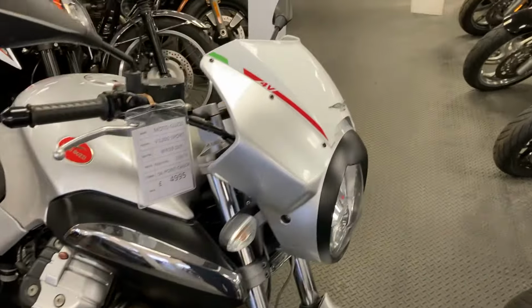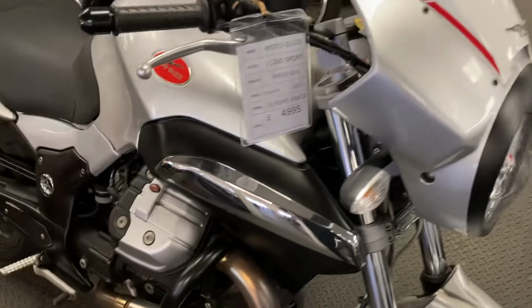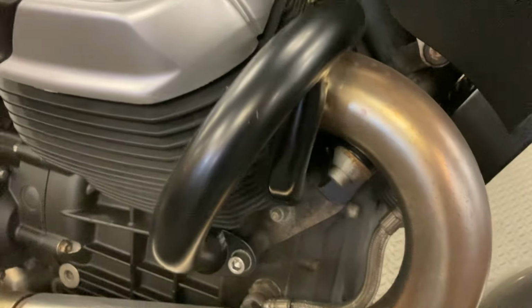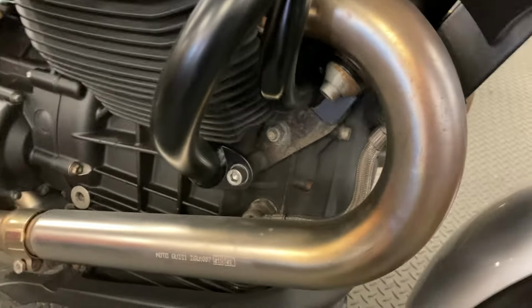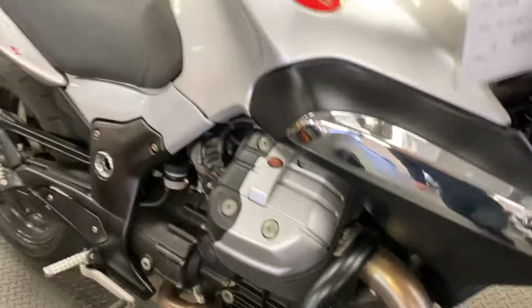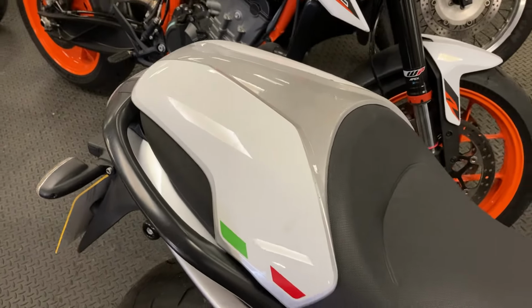Obviously you've got the additional little fly screen on there on the front. It has got the engine bars on there as well, which look pretty much unmarked. And again, I'll do a complete walk around, but initially you can see the exhaust, everything. Very, very nice clean bike. Does have the additional seat cowl on the back as well. So I will start from the front and work around.